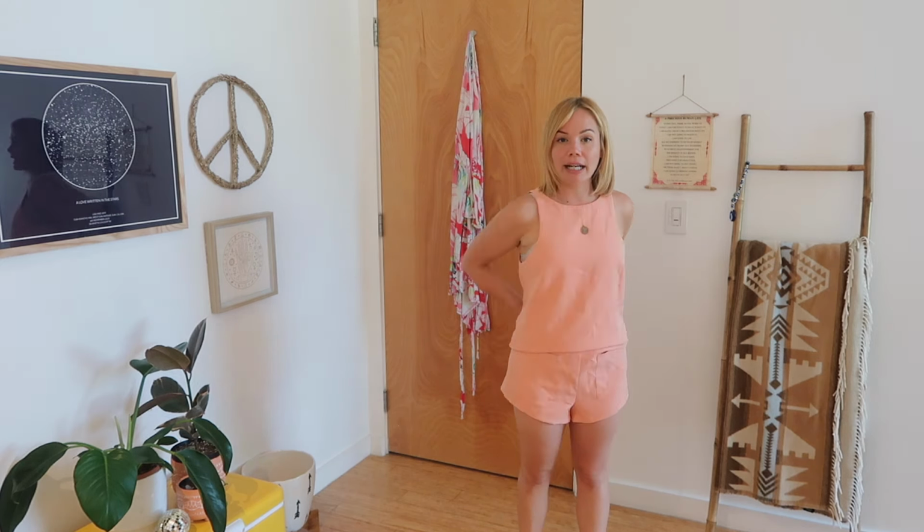It's kind of cute, but until I learn how to sew, I really don't want to spend money on getting something fixed unless I'm absolutely in love with it. And this is falling on the border of that, you know what I mean? It's like I'm almost absolutely in love with it.